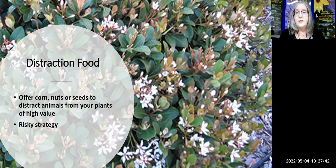What I have here is Indian hawthorn. It's a shrub. Deer love it. So if they're going after something that you don't want them to, maybe in a different part of your yard, you plant a nice row of Indian hawthorn and say, here, chew away. That might be a strategy, but of course, keep in mind, that one's a gamble.